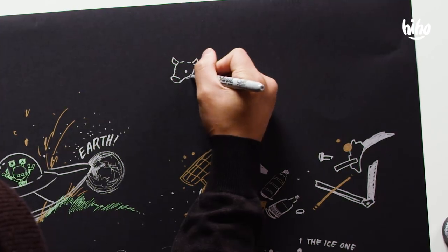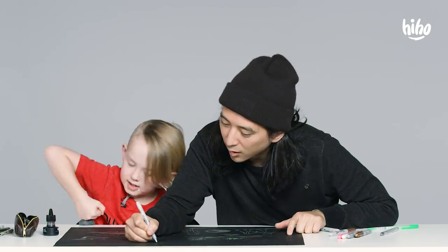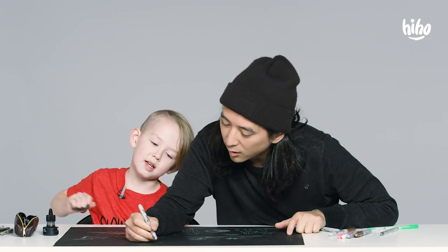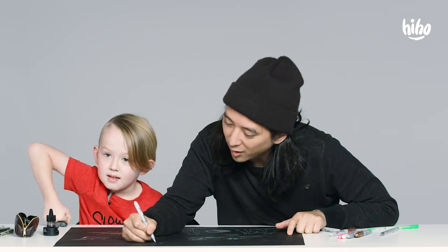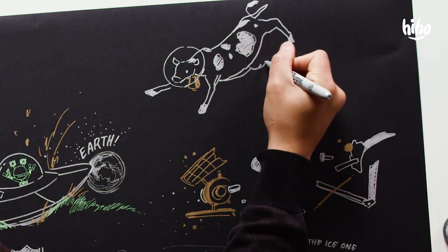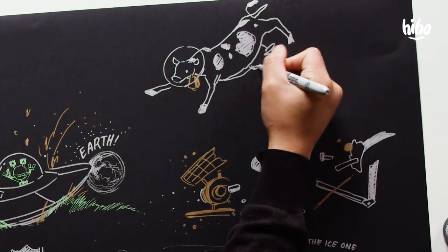Let's draw a cow. A cow? Okay, a space cow. How did it end up in space? You know how the government is sending animals in space? No, I didn't know about that. They could be one of the animals that they're sending in space, but they do have a helmet. Okay, and why are they sending them out there? I don't seriously know. Don't forget about the udders. Yeah, that's it. Space cow.